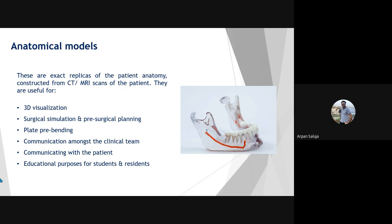Lastly, and I think a very important component that is now slowly becoming more important is the educational perspective of anatomical models when it comes to students and residents. I think so far most educational work was done using cadavers or images in textbooks. But with the advent of 3D printing and anatomical models, the students don't need to rely just on cadavers and images. They can actually print the models out themselves and then have a better understanding of the anatomy, which improves their learning perspective. So these are the different ways in which 3D printed anatomical models are helping improve the medical field.